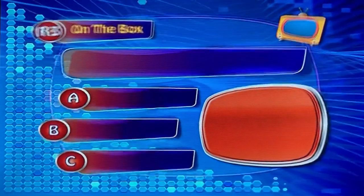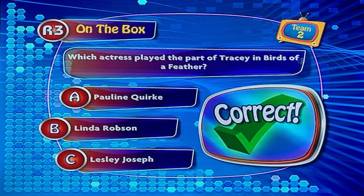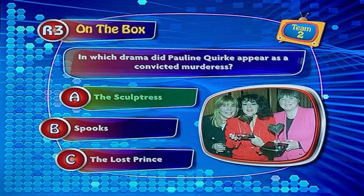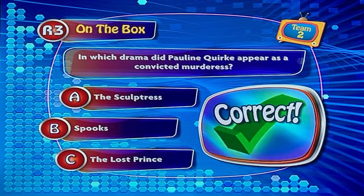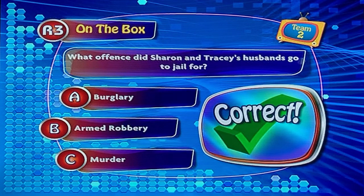Look carefully at this picture. Well done. 2 points for you there. Well done. That's correct. Well done. 1 point. Great knowledge, Team 2. I'm impressed. 4 points for your efforts there. That's the end of round 3, so let's check the scores.